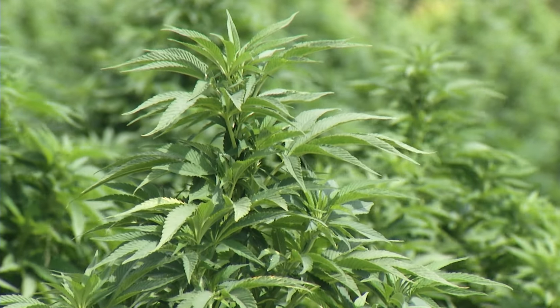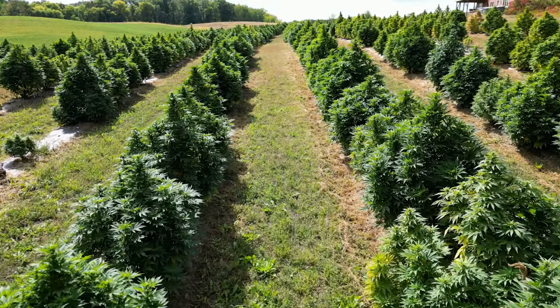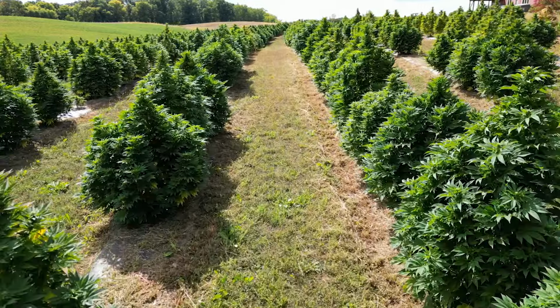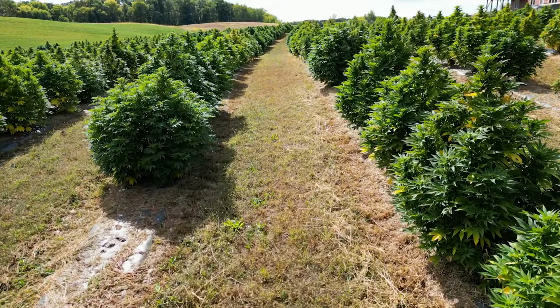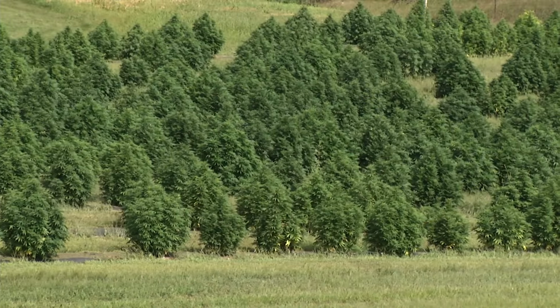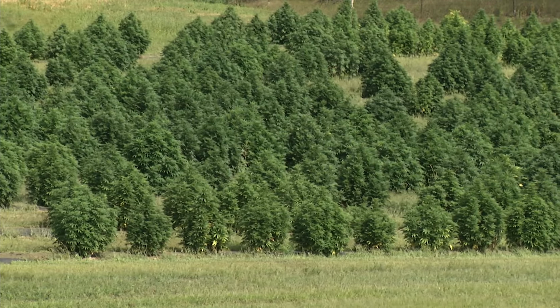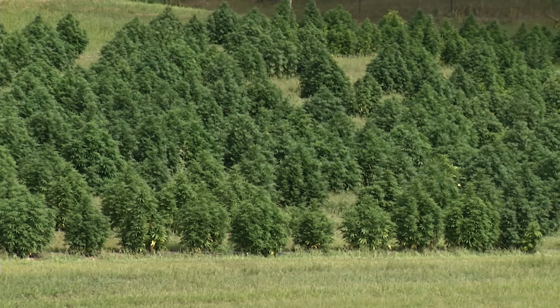How large of an area do you grow? So I think we're just a little bit over an acre here this year. There's approximately 1,400 plants. These really look like shrubs. They do. Actually, we have people that will drive up and comment on how many pine trees we've planted. And I'm like, no, sorry, those aren't pine trees. Those are actually hemp plants.